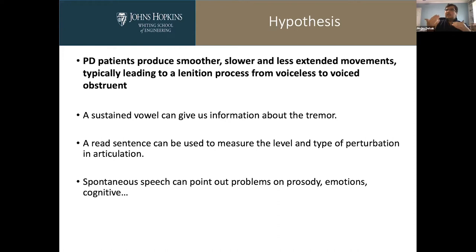And spontaneous speech can help us find problems with prosody and emotions, for depression, if you want to characterize whether this patient has Parkinson's and also has depression or not. It also gives us some information about cognitive aspects, like whether this patient is developing dementia as well. So there are a lot of hypotheses for why speech can be useful, and these are a few of them.